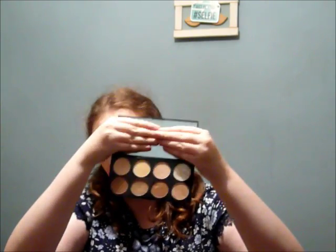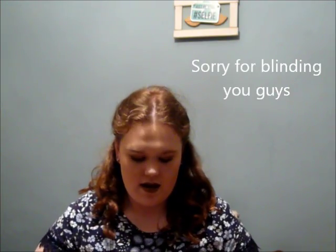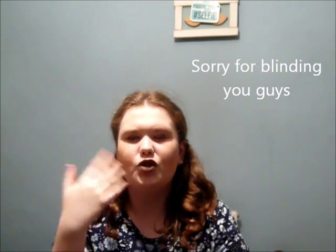Next is my much loved Makeup Revolution Ultra Contour palette. It's just got 8 shades in there. To be honest with you, I don't really use the yellow one in there because it just makes my under eyes look really yellow, and because obviously I'm quite pink, it just looks silly, so there's no point. Yeah, so that's second in there.